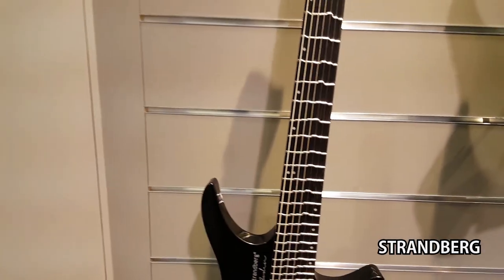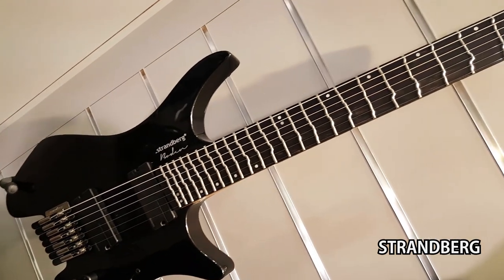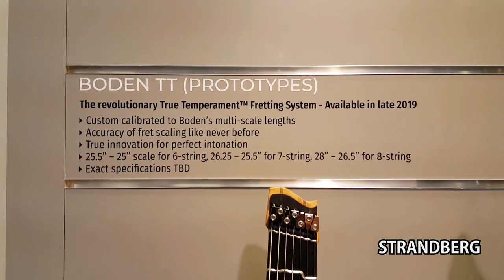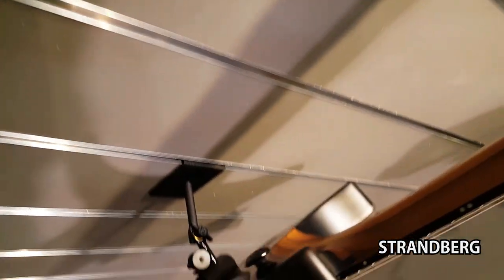They also had a few prototypes. As you can see, they will start to use true temperament in some of their guitars, which is pretty cool. And they will also start doing some neck-through models.